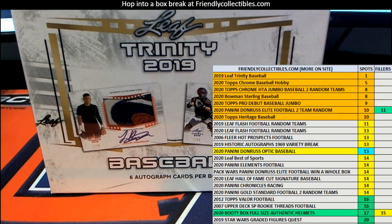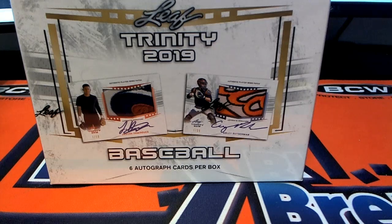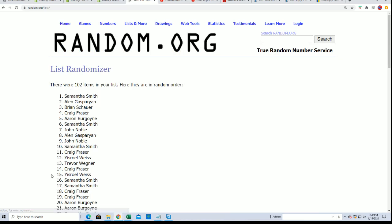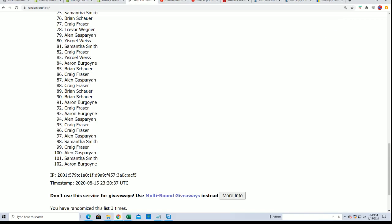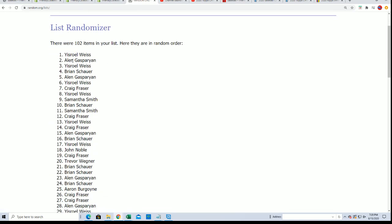First. Then we're going to come back and randomize the player names and stack the lists up side by side right here on the spreadsheet. Yep, 7 times a piece. All right, lucky number 7, the first random is all finished.